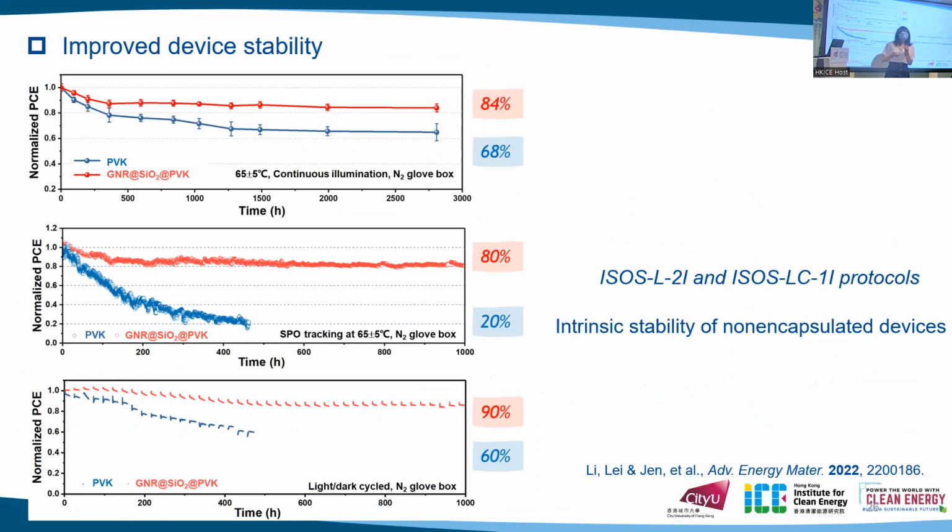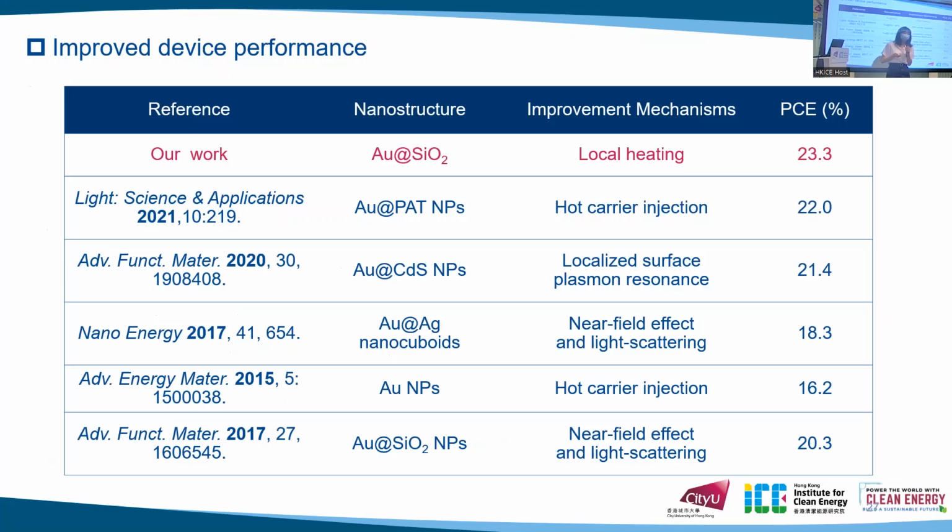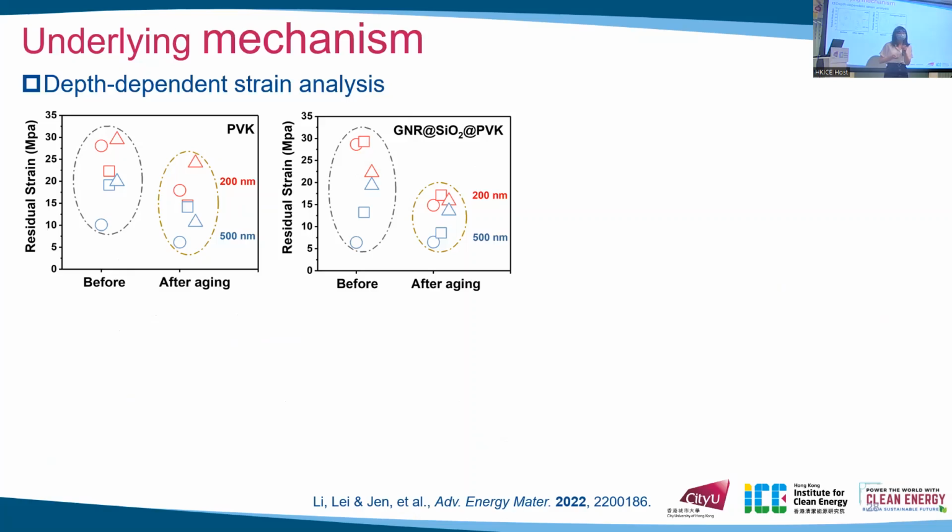At last, we evaluate the device performance after incorporation of plasmonic, and the intrinsic stability of the non-encapsulated device was recorded through the ISOS protocols. We aged the device under thermal heating, and with SPO tracking with bias and day-night cycling, to mimic practical operation conditions, which has all shown highly enhanced device stability. And the plasmonic incorporated device can also achieve a PCE over 23%, which is the highest PCE of plasmonic incorporated perovskite solar cells.